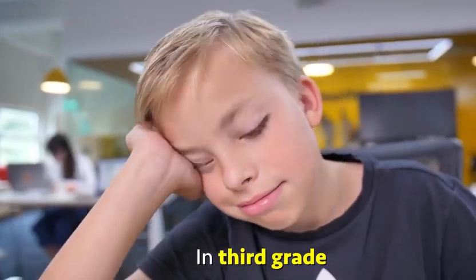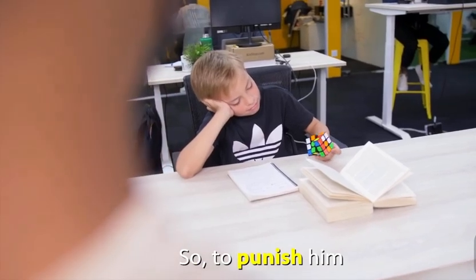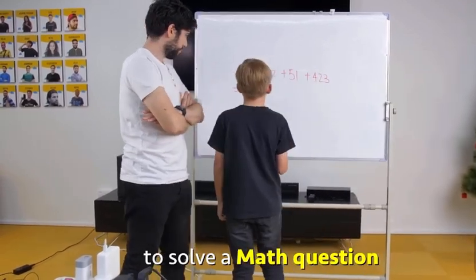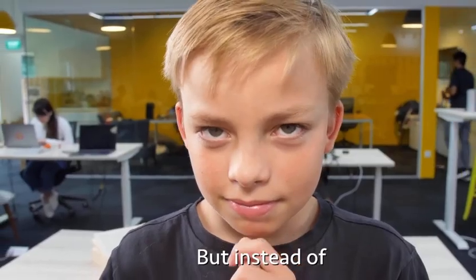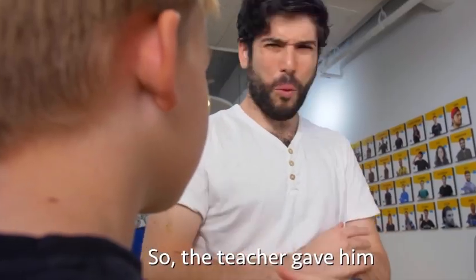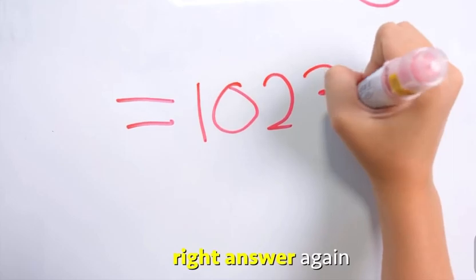In third grade, Scott wasn't paying attention in math class. So, to punish him, his teacher called him to the board and asked him to solve a math question. But instead of getting into trouble, he got the correct answer without preparation. So the teacher gave him another math problem and he got the right answer again.